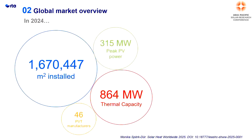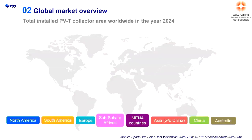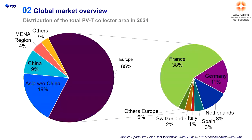So, a bit of the global market overview. Last year, 46 PVT manufacturers reported a bit more than 1.6 million square meters of PVT installed, accounting for 315 megawatts of peak power and 864 megawatts of thermal capacity, out of which 61% was from uncovered PVT collectors, followed by 33% from air PVT, and some 6% of covered PVT. Looking at the breakdown around the world, we see that the vast majority are installed in Europe with a bit more than 1 million square meters, followed by Asia without China, and then China. And as you can see here, in Australia they reported a bit more than 3,600 square meters. In percentage, Europe again has the majority with 65%, and of it, 38% is in France, followed by Germany and the Netherlands.